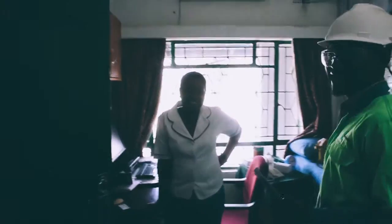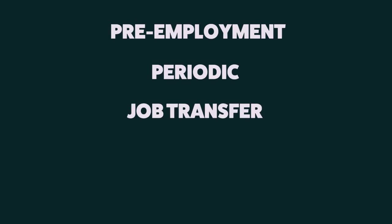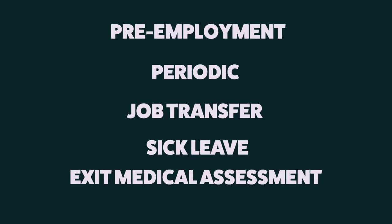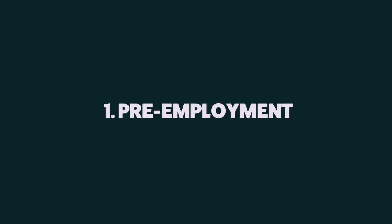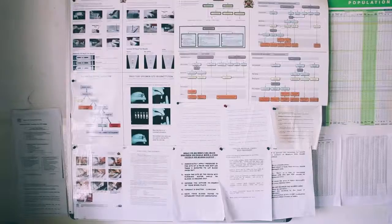On medical evaluation, that is the medical assessments. We have five types of medical assessments: pre-employment, periodic, job transfer, sick leave, and the last one, exit medical assessment. That is pre-employment. Whenever a person is coming to start work here, we do the physical examination, to check their health, just to see how this person is.